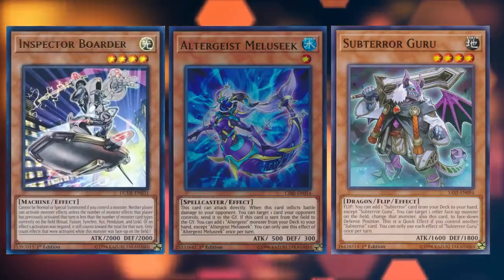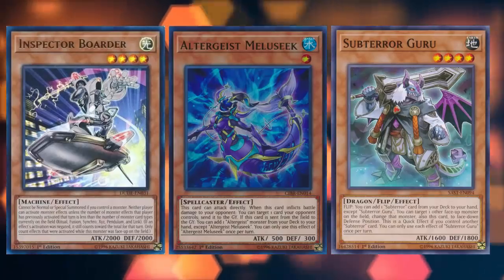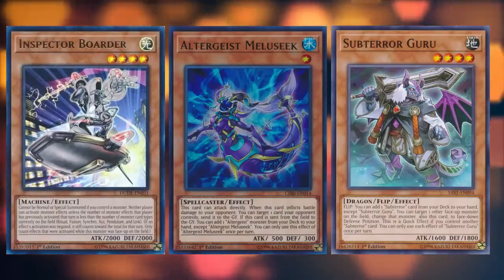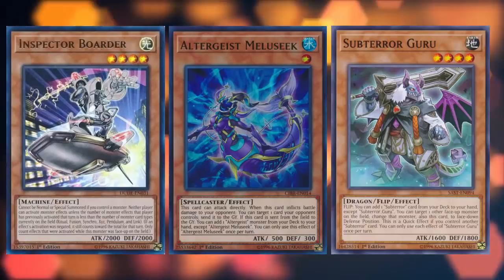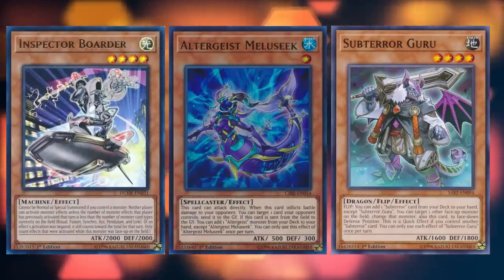Also, Conquery is a card that activates in the hand. If your opponent doesn't have that extra deck monster, they're not going to be able to use the Conquery at all. Even if your opponent has one of their best removal cards, Altergeist Miluseek, if they just summon Miluseek and attack you directly, they can't activate the removal effect of the Miluseek.